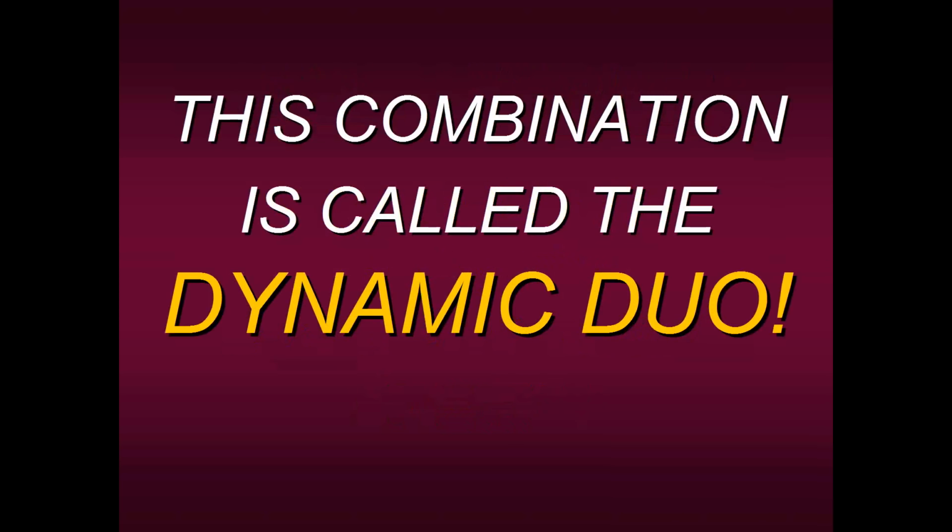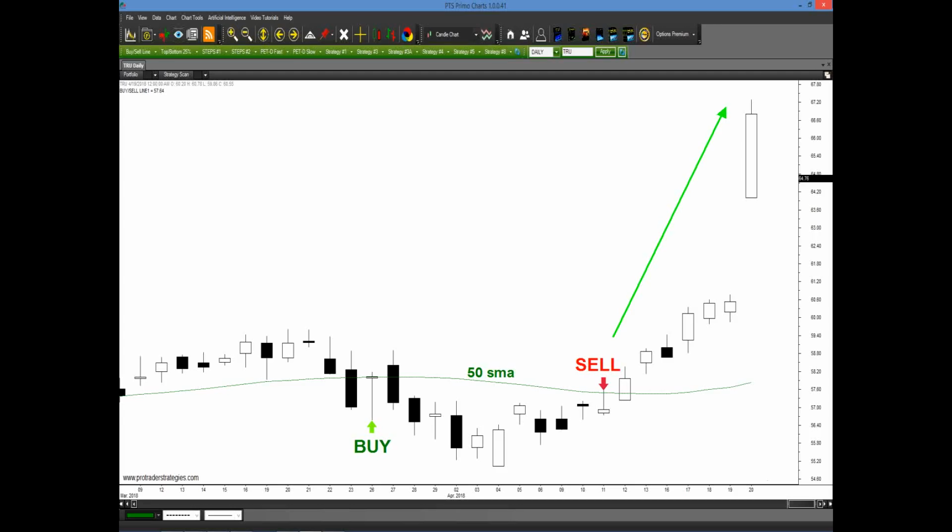So let's use this combination, which we call the dynamic duo. Let's show you how well this works. This is why we call it our dynamic duo. All right, remember those examples here? We would have bought here and lost money, and sold here and lost money. Now they're both valid Strategy Number 4 pattern recognition setups.